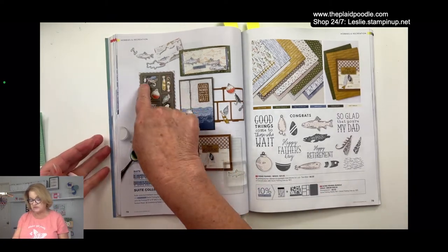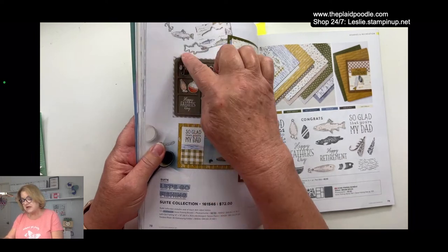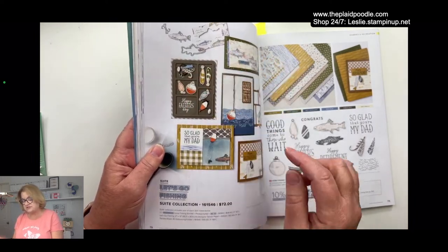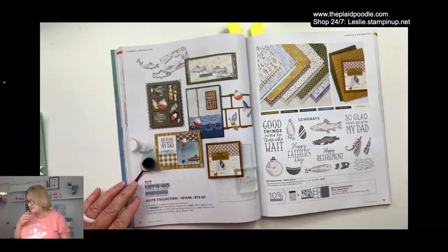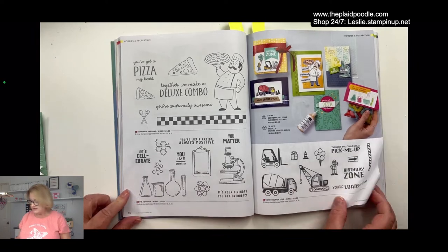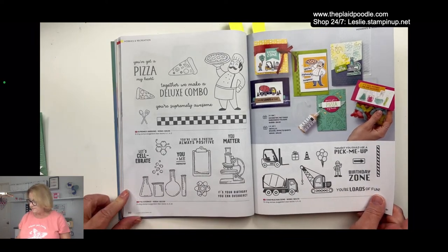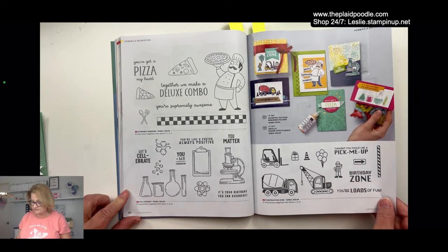I like this toolkit. I don't know if you can tell, there's a die that kind of looks like little sections of a toolkit. I thought you could use that for a lot of things. Candies, different things. Here's some more. This is fun if you got some little guys in your circle.